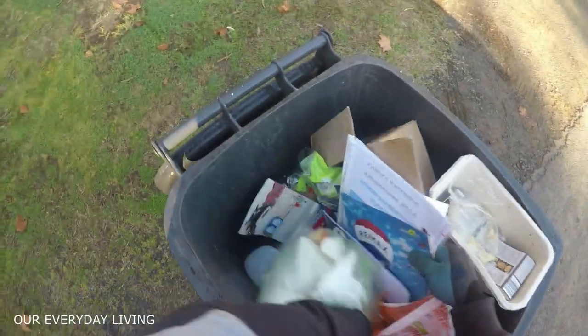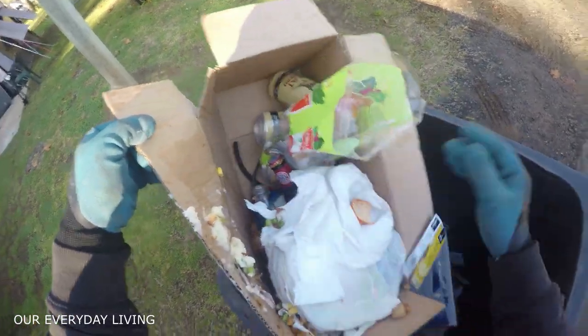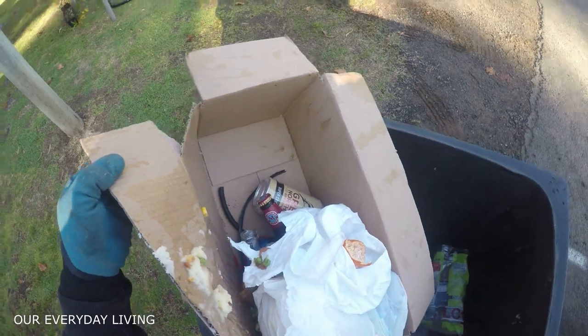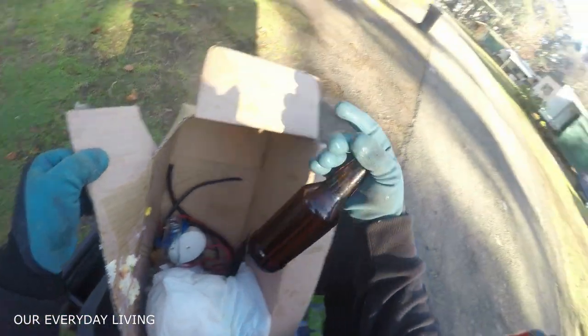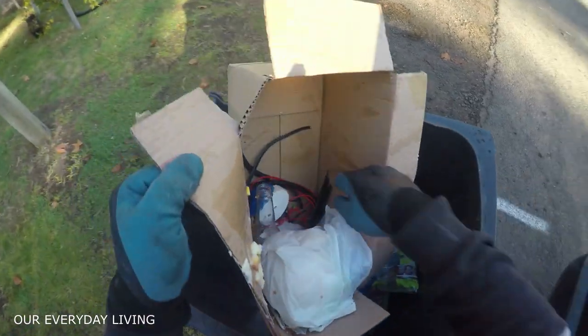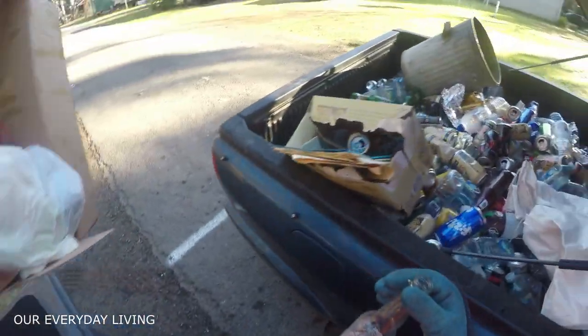Got in there. Oh. Little bit of wire. Is that a full one? That is another full one. Wow, we'll take that. Little bits of wire too. We'll get that out so we don't spill it.